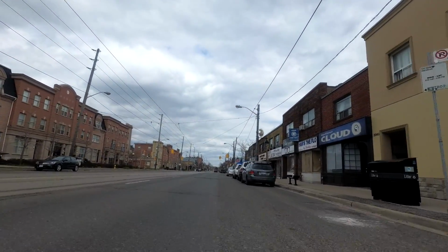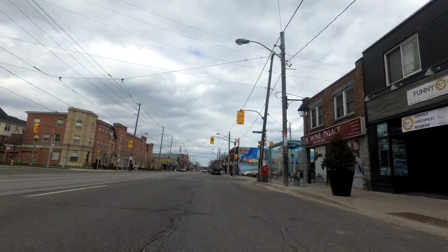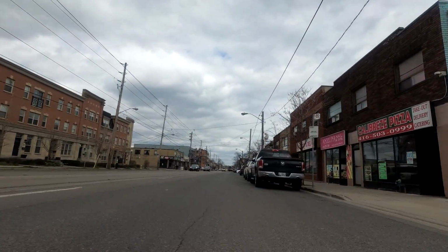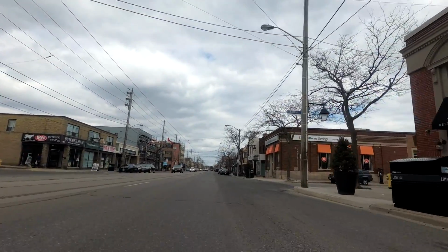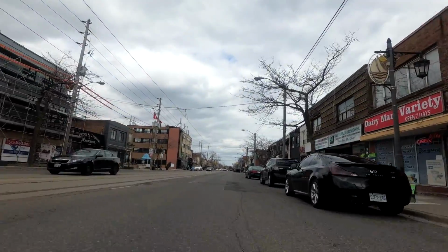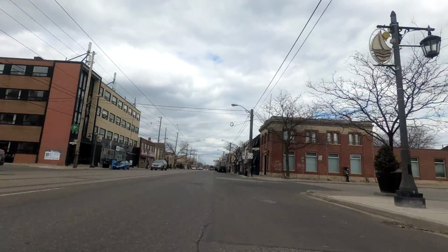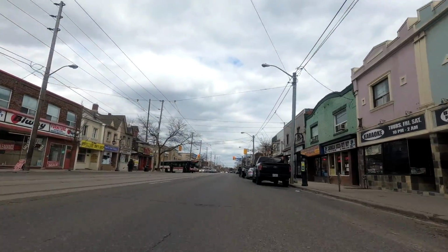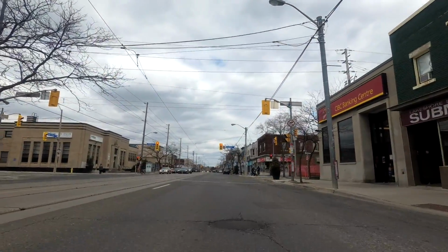So this area here, after we get past the Colonel Sam Smith Park, we're now beyond Long Branch, and this area here is called New Toronto. This is sort of the central business district of New Toronto. Lakeshore Boulevard used to be part of the Ontario Highway 2, which is a long road that went all the way from Burlington into Toronto and actually further. Highway 2 goes all the way across Ontario to the very eastern end of Ontario as well. So it seemed like a pretty logical place for businesses to form around, this being the main street for this area.